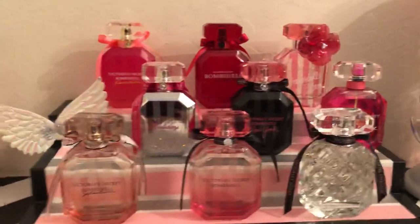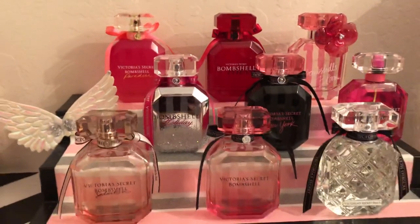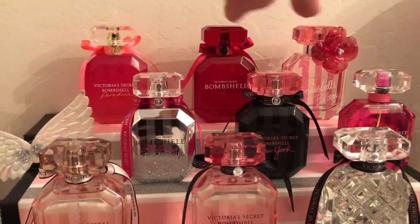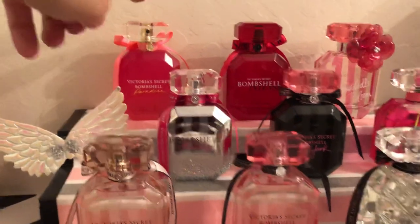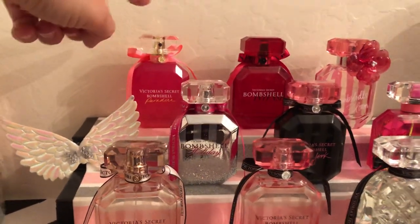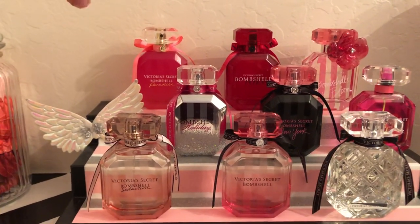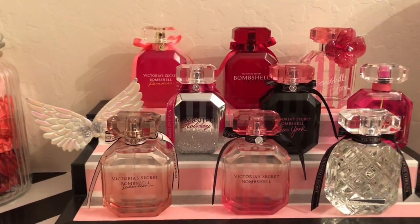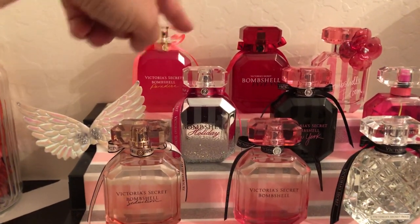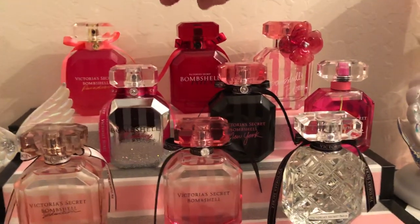I like that iridescent. But here's Victoria's Secret. These are all Bombshells. I got Bombshell Paradise, Bombshell Intense, Bombshells in Bloom. I got most of these for like $13 to $20 during the semi-annual sale. Hopefully they'll have the semi-annual sale in a month from now. June 3rd it should start. So yeah, this one I got for like $13. Bombshell Intense, I paid a little bit higher for it because I was excited about it.